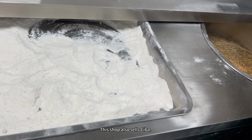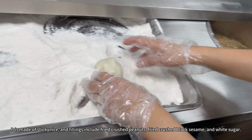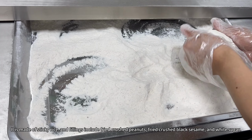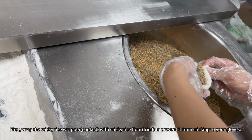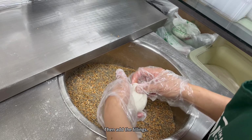This shop also sells 糍粑. It is made of sticky rice, and fillings include fried crushed peanuts, fried crushed black sesame, and white sugar. First, wrap the sticky rice wrapper with sticky rice flour to prevent it from sticking to your gloves. Then add the fillings.